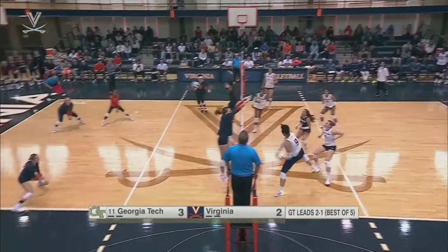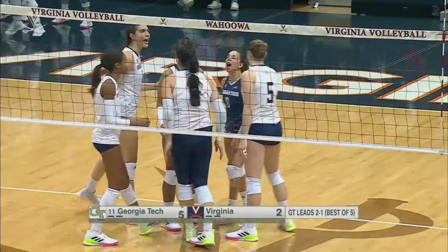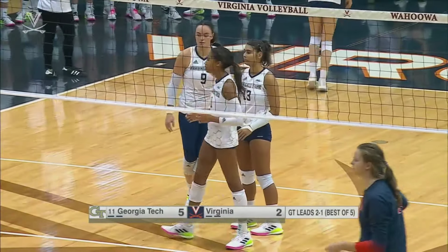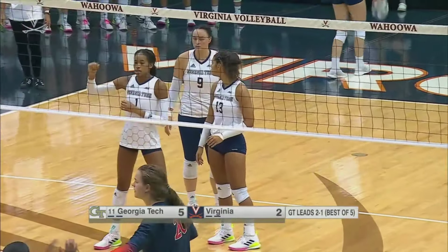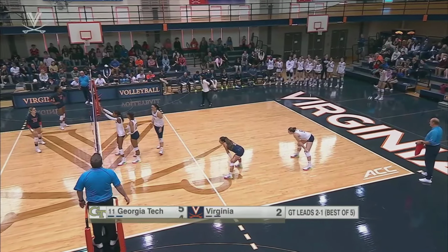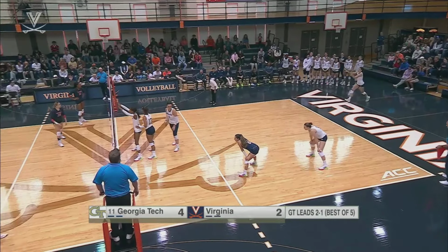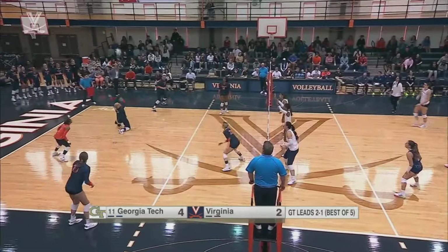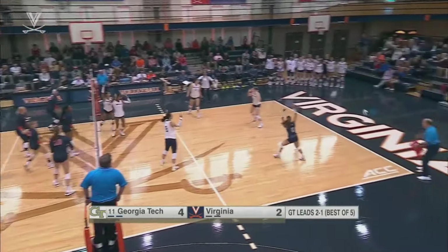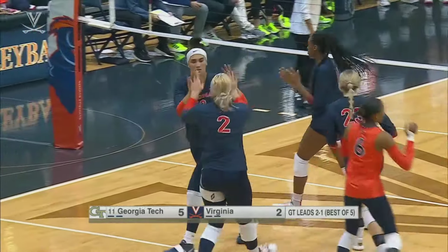Easy return from Georgia Tech. How about the thread shot from Tamara Oteen, who continues to lead the way in kills. Make it 16 on the afternoon for her. Last year, Oteen, the senior in her first season with Virginia, hailed as an All-American from Volleyball Magazine. Tip shot over, and Carvacho couldn't get it to go.